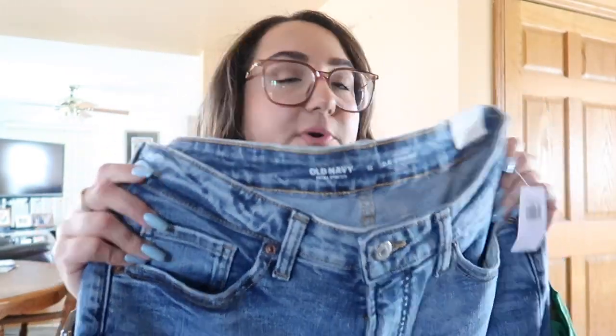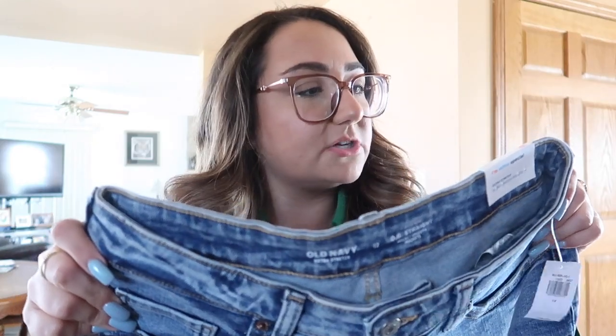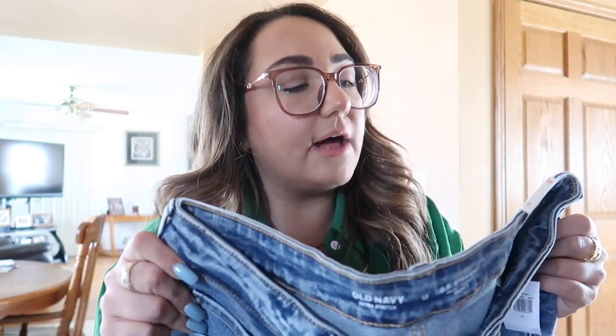And then I got stuff from Old Navy, just one pair of jeans. These are the jeans. They are your typical basic jean wash. These are the high rise OG straight ankle extra stretch. These are in a size US 12.